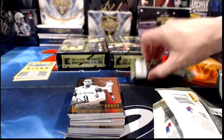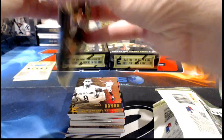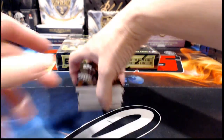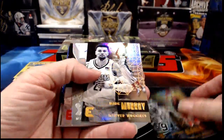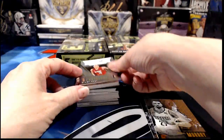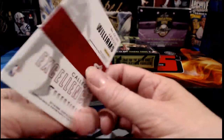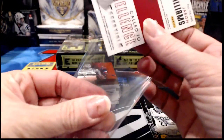So where somebody was interviewing, was it the Pistons? Who's interviewing Jim Boeheim? He's up for some NBA coaching job. I'm trying to think who it was. I think it might have been the Pistons, but I'm not 100% sure. Jason Williams to 25 for the Heat.